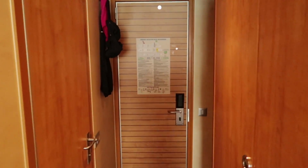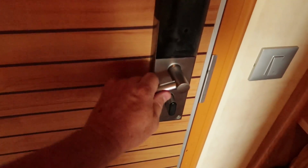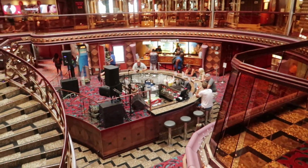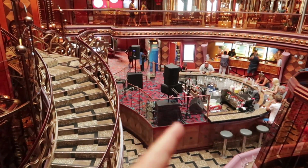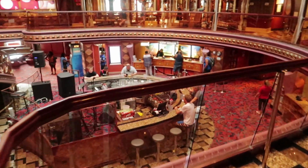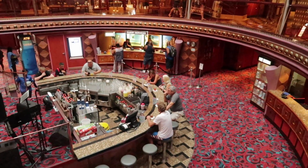And now we're gonna head out and explore some of the ship. Let's go check it out. So this is the main lobby. There's the main lobby bar. They will have a lot of live entertainment there in the evenings. Also down here, guest services.